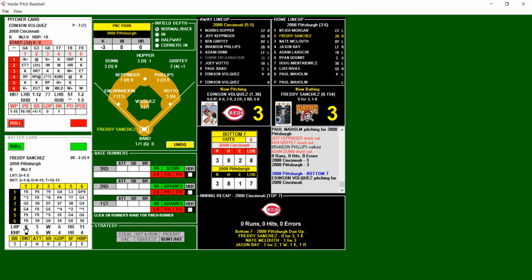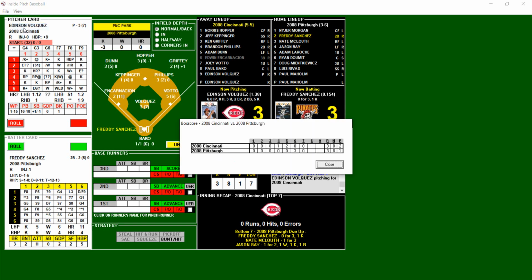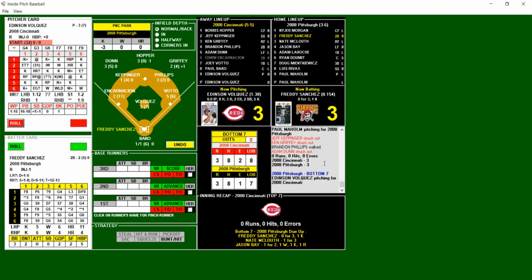No runs, no hits, no errors, and 1 left on. We go to the bottom of the 7th. It's Freddie Sanchez, Nate McLaughlin, and Jason Bay due up for the Pirates. Taking a look at the box score, Cincinnati scoring that first run in the 4th inning, and then 2 runs in the 5th. Pittsburgh came back to tie the game up in the 6th inning with 3 runs. It's Cincinnati 3 runs on 8 hits with 2 errors. Pittsburgh 3 runs on 8 hits with 1 error.